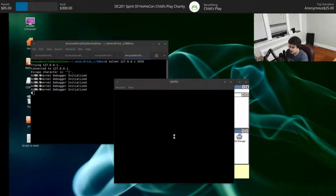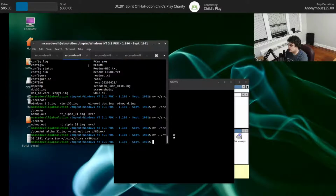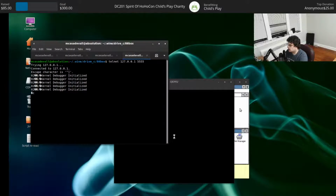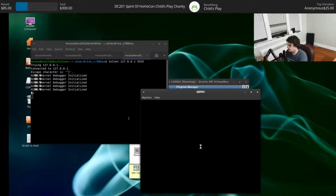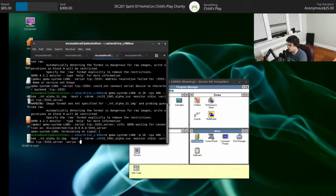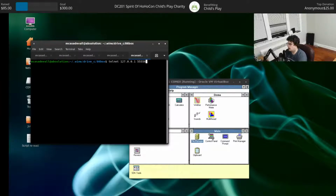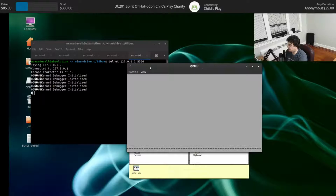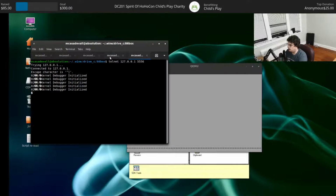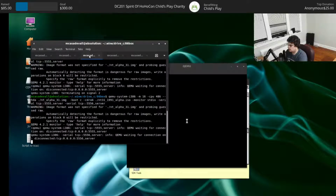Now I don't remember offhand how dependent it is on it. I lost chat. I think it hung, but it might be wanting a second serial port. Let's try 5556 server, and then telnet. All right, boot NT. Yeah, we're actually getting output on both serial ports, I think. Maybe?